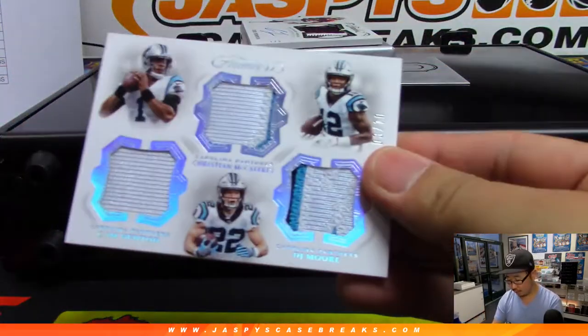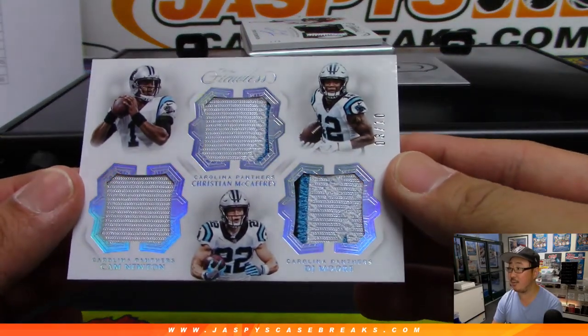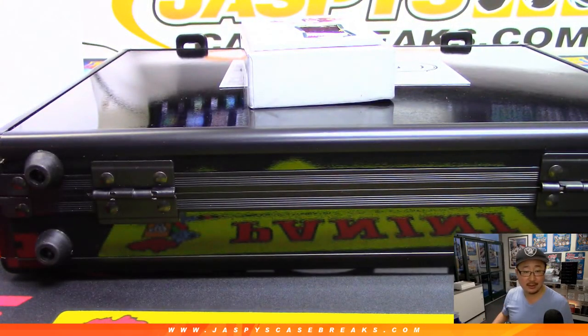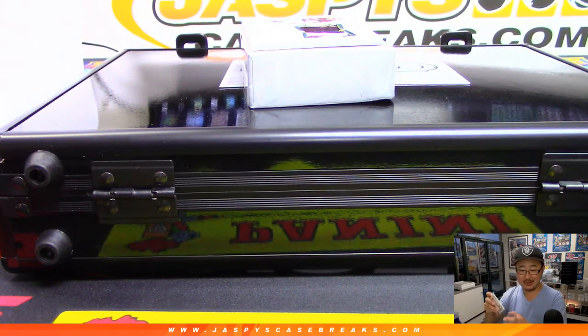Nice triple right here. 3 out of 10. Cam Newton, Christian McCaffrey, and DJ Moore. 3 out of 10 for that trio. Carolina Panthers on the board. Brian with the Panthers. There you go. There's Ryan McGregor saying, I do like that Michel patch. Yeah, not too shabby, right?